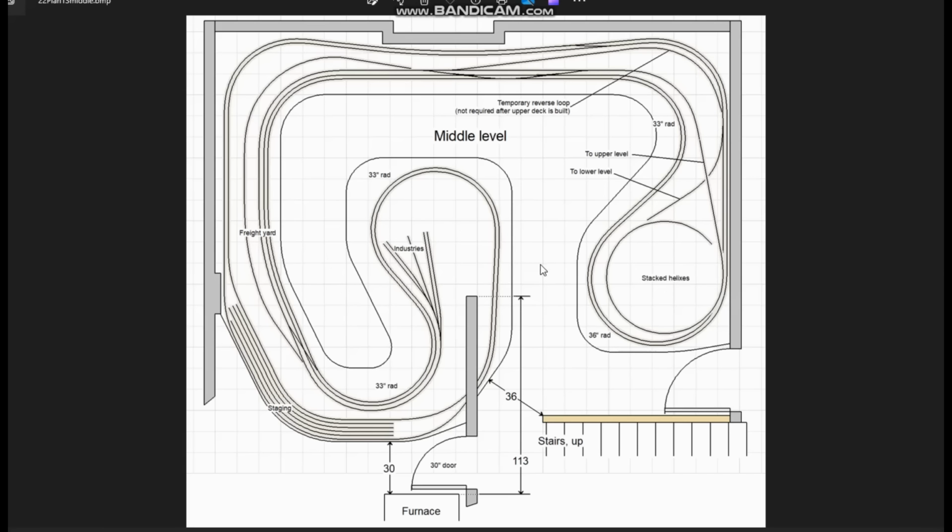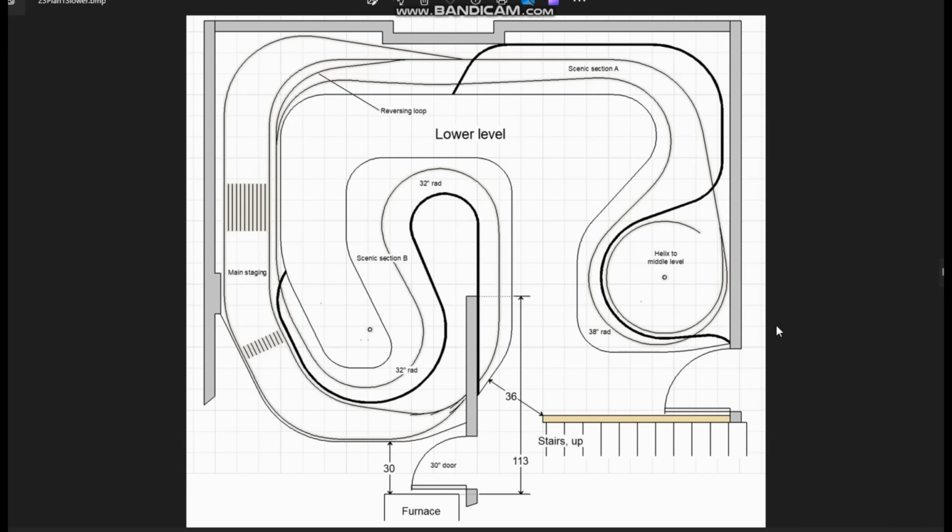So going back to the middle level, you can see that once again I have a 6-track staging yard directly under the upper level one. And here is the lower level with a much larger staging yard filling a good portion of the level, because this is where most of his trains will be staged.